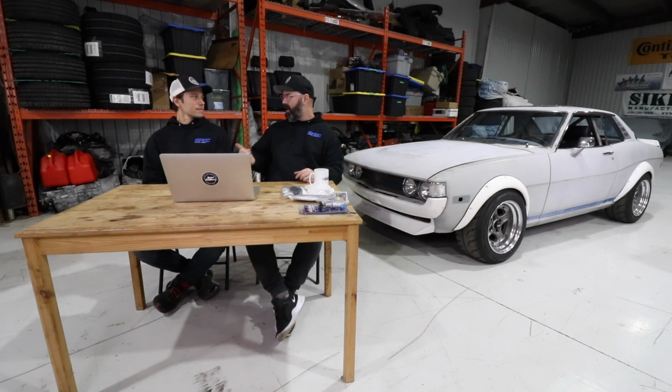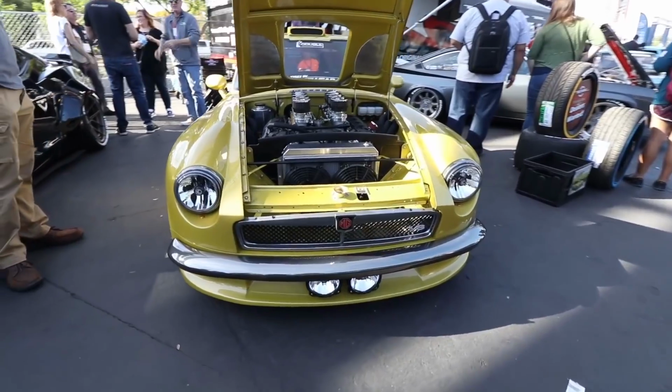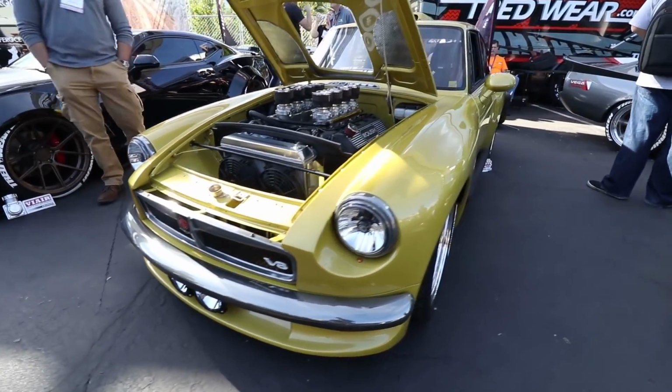We actually saw that car at SEMA that had fiberglass smiley fenders on it, that MG, that he wrapped in a chrome-like vinyl. Yeah, which actually worked exceptionally well. It looked really good. It was very convincing. So we might try that on Connie.